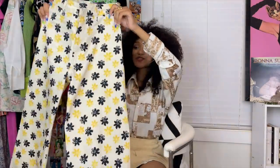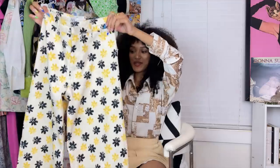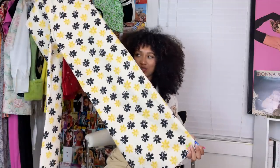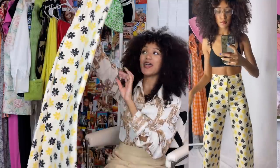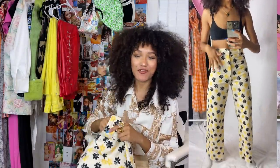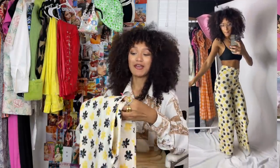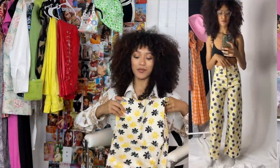We have these boots right here. I also found these at Zara. You can tell from the shape because they have that shape that I love. They come out kind of like culottes, but they're way longer. They are just 70s if I've ever seen 70s. But yeah, these pants, so cute. They make my heart very happy and I love them.